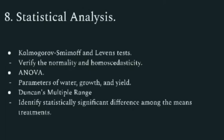Lastly is the statistical analysis. The Kolmogorov-Smirnov and Levene's tests will be used to verify normality and homoscedasticity, and ANOVA will be used to analyze the parameters of water, growth and yield. And lastly, the Duncan multiple range test will be used to identify statistically significant differences among the treatment means.